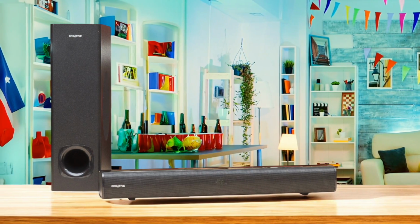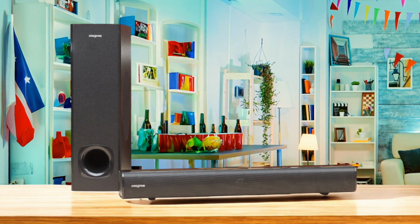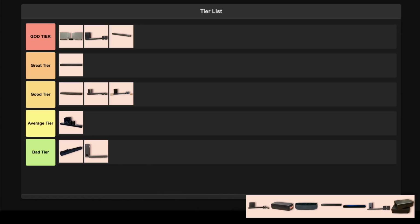But compared to the big dogs, the sound just isn't detailed or immersive enough, and it's definitely not for audiophiles or anyone wanting real home theater vibes. So as much as I want to be nice, I have to be honest. This one's ending up in the trash tier for this lineup.